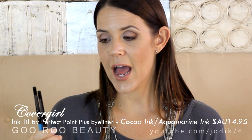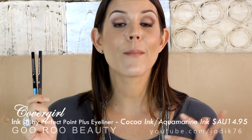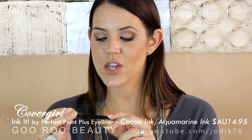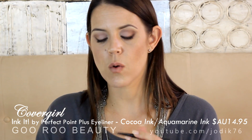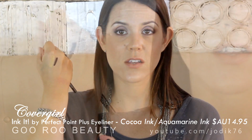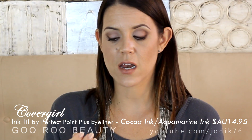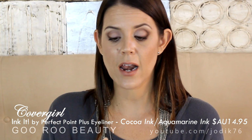I'm also wearing one of the eyeliners that I was sent. They sent me 2 of these Inkit eyeliner pencils. These are mechanical pencils. This Inkit brown shade that I'm wearing today is in the shade Cocoa Ink. It does go on quite creamy, and you can see it's just a nice opaque brown, beautiful for every day, beautiful for every eye color, I would say.